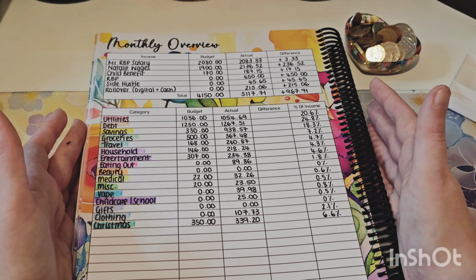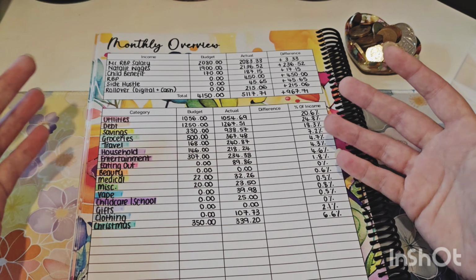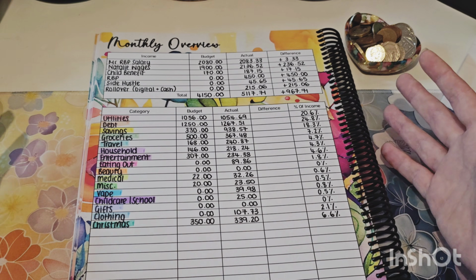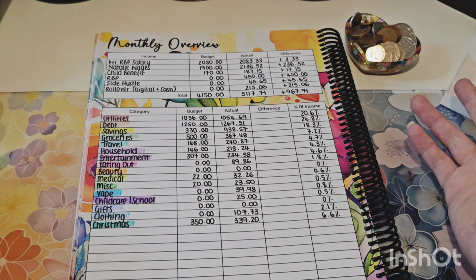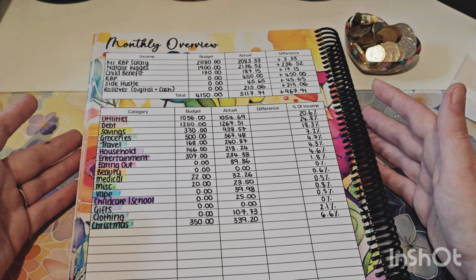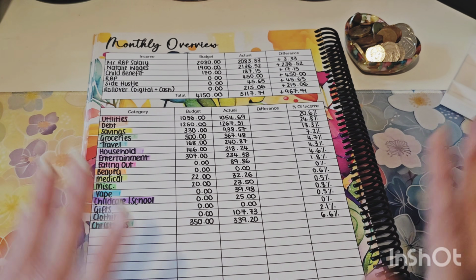We had the extra money there to cover the unbudgeted spending. If not, like the things like the meter box, we would have just had to use our emergency fund to kind of cover that. And that's why I needed an emergency fund in place. So yeah, that is December.